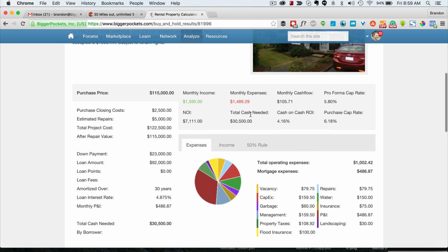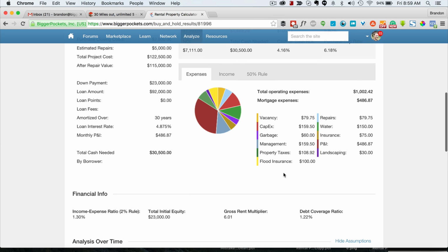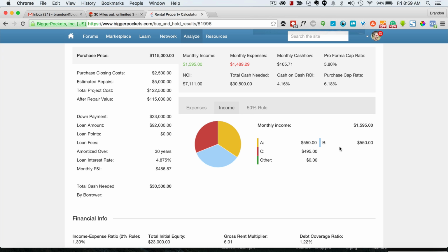And so at this price point, we can see that I'm making $105 a month at a 4% return on investment. Is that good? That's the real question here. Is that a good deal? Well, before I get to that, let me show you the rest of the page. So again, we can see all of our numbers here. I can see our breakdown of our expenses, our breakdown of income, where did it all come from, and then I can look at the 50% rule.